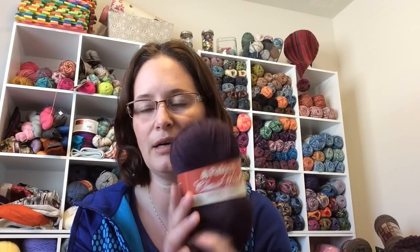I get that you don't pay a lot for this, but shouldn't it be 100 grams if the thing says 100 grams? I even weighed it with the ball band. Well, this one was 97 grams, and I take the ball band off. And so I was like, maybe they weigh it with the ball band on and they're calling it 100 grams. No, it was 99 grams with the ball band on. I know it's only a gram, but you know what? When you're down to the wire on a hat, it's super stressful to think you're going to run out of yarn. Or maybe you do run out, and if you had that extra gram, you wouldn't run out.